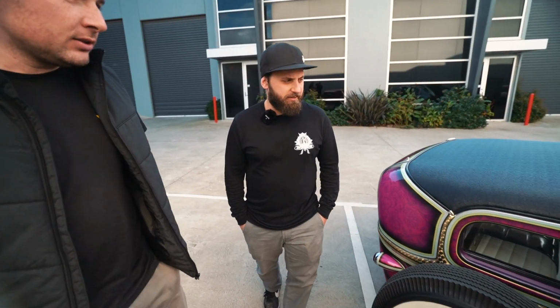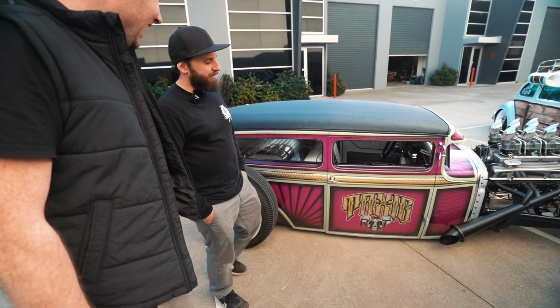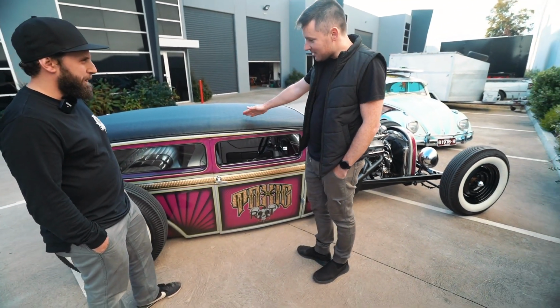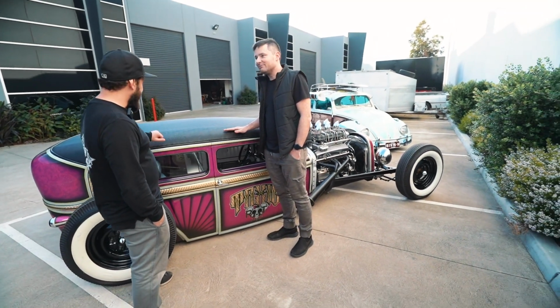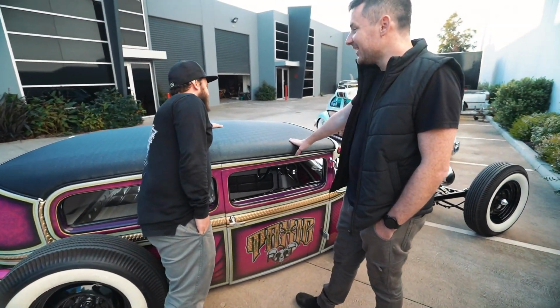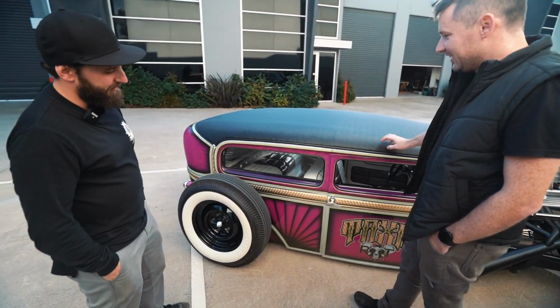My wife doesn't really like going in this one. The kids are a bit too young, so I won't put them in it yet, but once they get a bit older, I'd love to. It's a very low car. It's nice for me because I'm short, I can wash the roof. It's the only car I can wash the roof on. So yeah, it's pretty awesome.